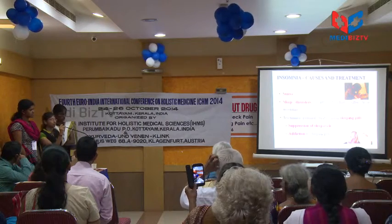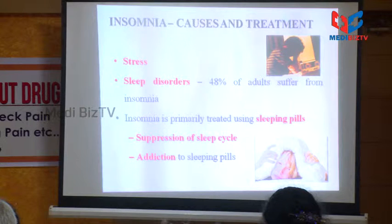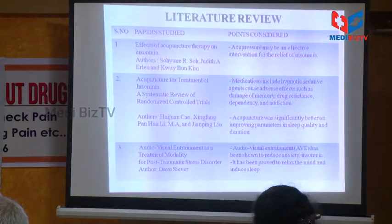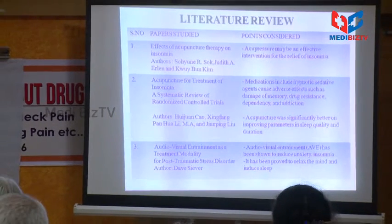The primary treatment for insomnia is sleeping pills. That would be benzodiazepines. And they cause suppression of the sleep cycle. You know how our body has a sleep cycle where there are various stages? It'll suppress certain stages of the sleep cycle. And so a person will have difficulty falling asleep on their own. They'll become dependent on the pills. And after a point, they won't be able to fall asleep naturally without the use of the pills.